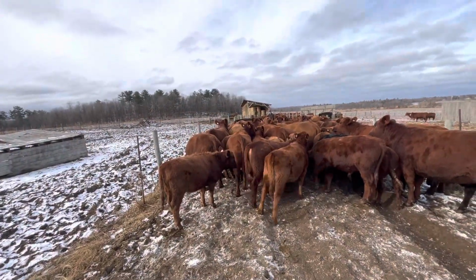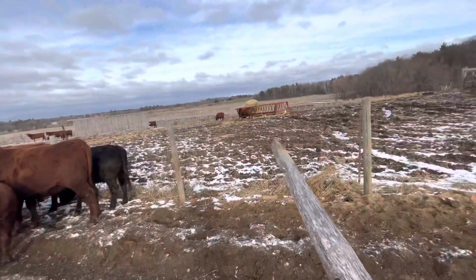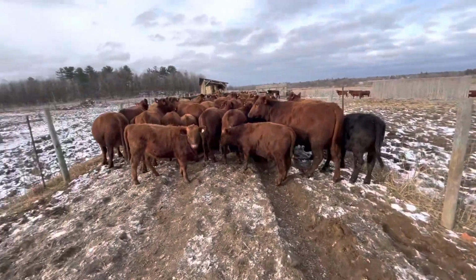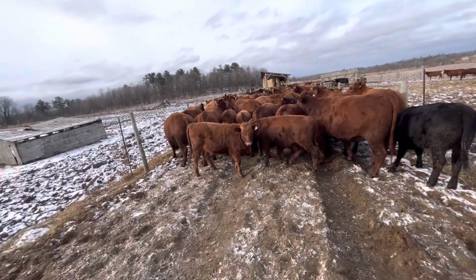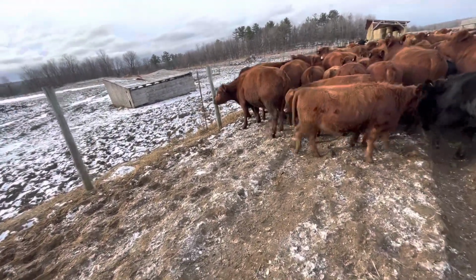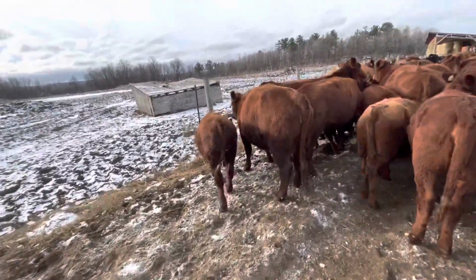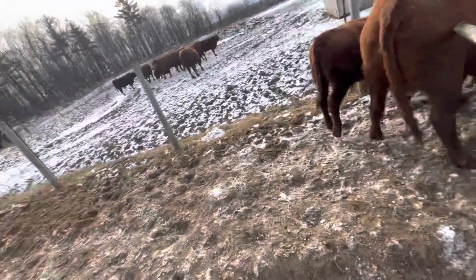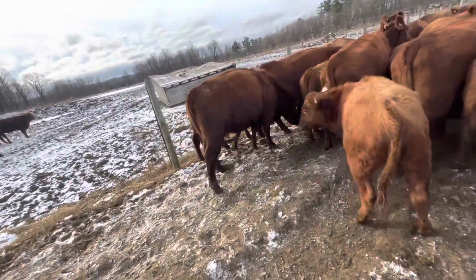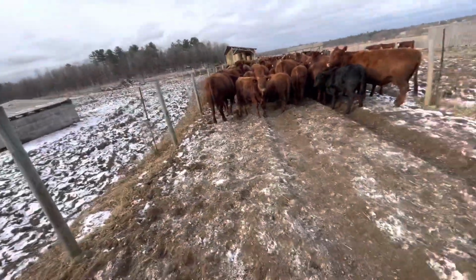All right, now we're just sorting. All the calves are going that way and all the cows are going this way. We only got half of the group in here, just so it's a little bit easier. Still got to take a little bit of time. I got my trusty stick. And just like that, try to get a cow over without getting a calf back. Make sure we don't push them too much, otherwise they're gonna go sideways.